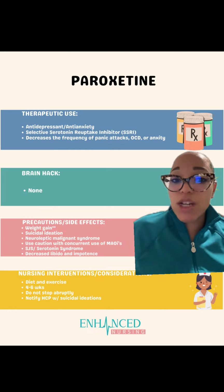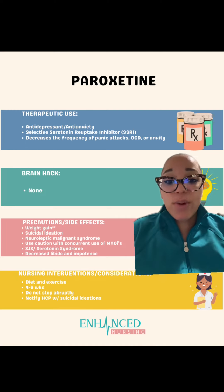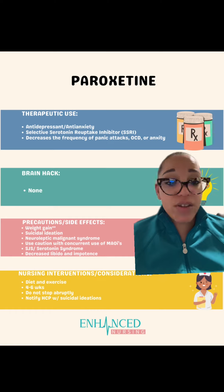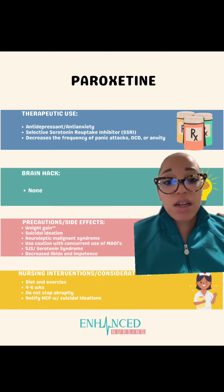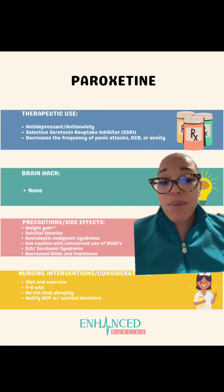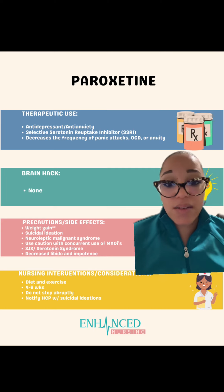So nursing considerations, nursing interventions, what do we need to know? We want to make sure that we're educating our patient on diet and exercise, right? If weight gain is one of the most common side effects from this medication, we want to make sure we're educating the patient, letting them be aware that it is great to adopt a healthy diet and a healthy lifestyle, incorporate exercise, things of that nature.